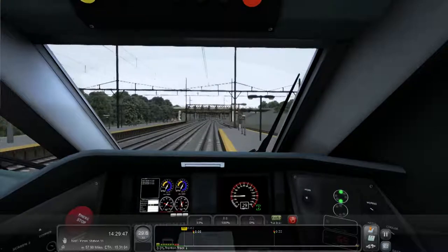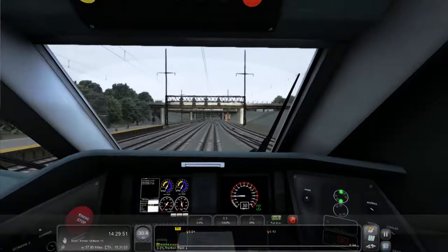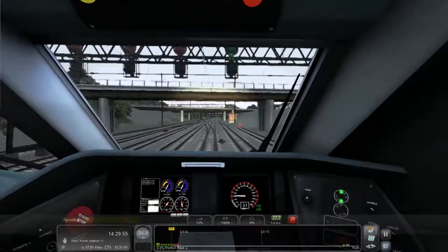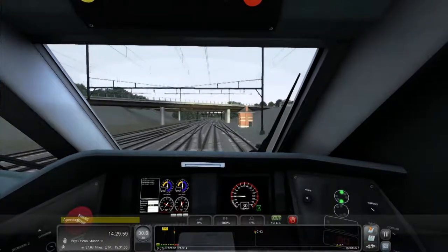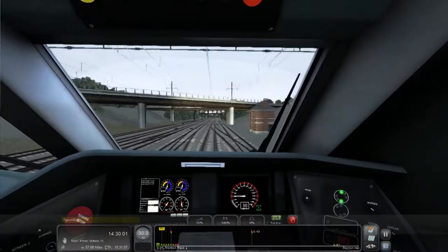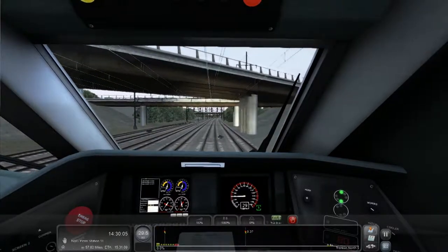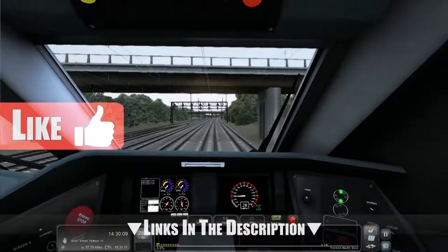But yeah, at least now we know there is AI traffic. So that's a good thing, definitely, because it just seems boring when you're out here on your own. It's just not very fun, just sat there driving your train. It's like there's no one around. It kind of takes you out of the experience.